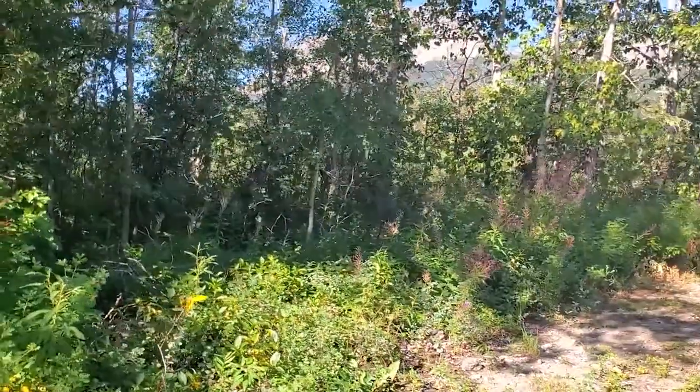This is St. Mary's Campground. We got our campsite for 4 or 5 days because we could. We did not have to make any reservations here after August 15th. It's first come, first serve at St. Mary's Campground, and so it was super inexpensive as well. So $20 a night, it was a good deal.